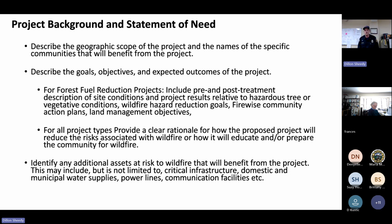Really, for all project types, you do need to provide a clear rationale for how your project is going to address these issues in the community. So how are you going to reduce the risk associated with wildfire, or how is this project going to educate and prepare the community for wildfire? You also want to identify additional assets at risk that will benefit from this project. Do you have critical infrastructure within or near your project? Are there power lines, communication infrastructure, stuff like that?